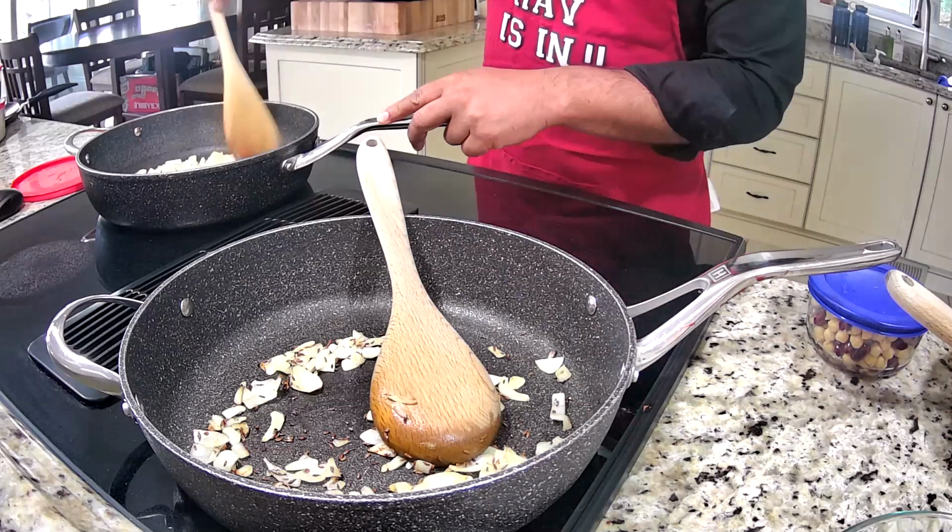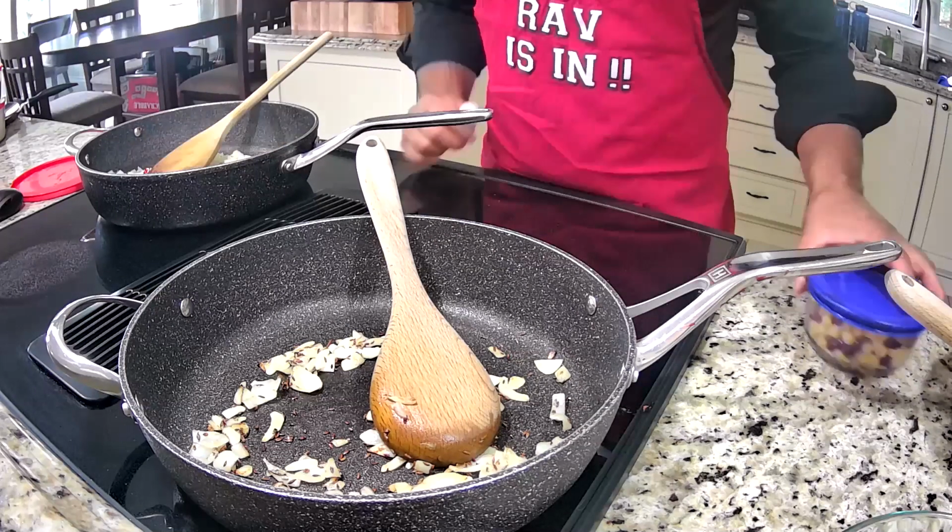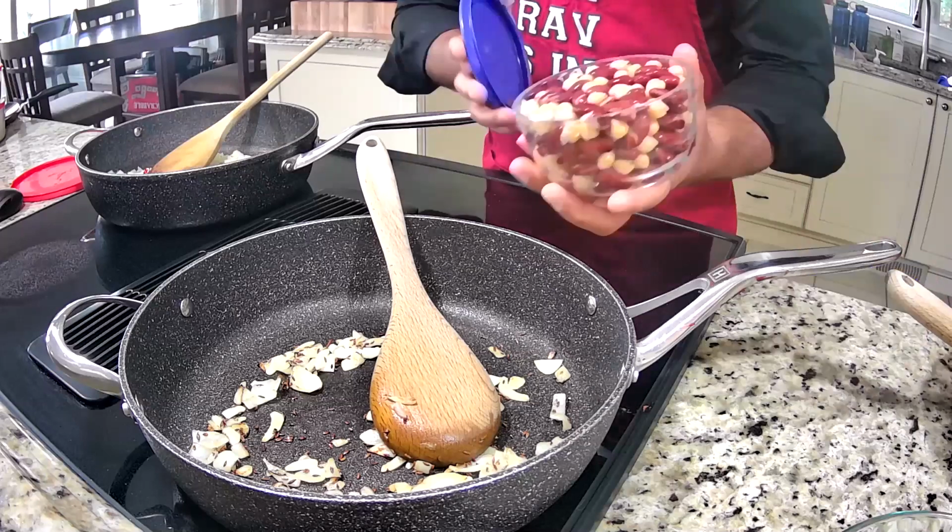Whoever's onions for the rice, which is just onions and cumin seeds, if they're light brown or transparent, you're going to add your 1 cup of chickpeas and 1 cup of kidney beans to it. Okay?